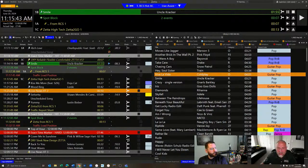We didn't get a chance to talk about it just yet. Also, G selector integration is in the mix as well. G selector will essentially schedule logs and send them to Zetta automatically. No more flat file assignment. You're not adding a song twice, once in your scheduler, once in your automation system.